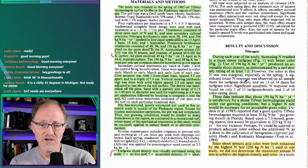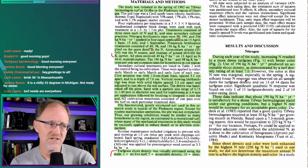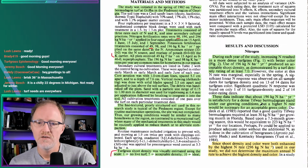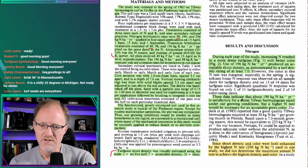So if you want to know why we have certain nitrogen recommendations, you're going to find out a little bit more detail here when I show these graphs. I'm going to show them in a minute. I actually highlighted in yellow, I think, why it's important, or what he did.